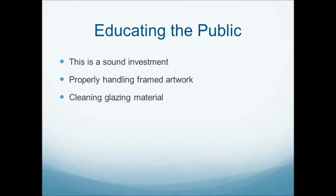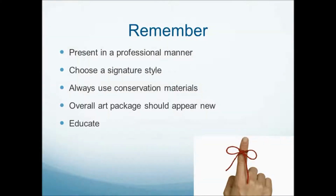Finally, educating the public, such as persons collecting your artwork or galleries selling your artwork, will only help prolong the life of your framed artwork. Remember, all artwork should be presented in a simple, professional manner. Consider yourself a professional and treat your artwork with respect. Whenever possible, use conservation materials in framing.